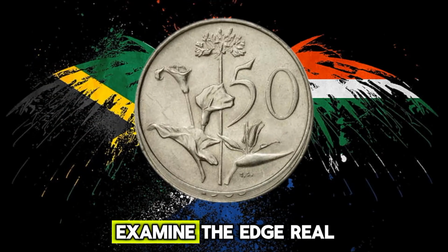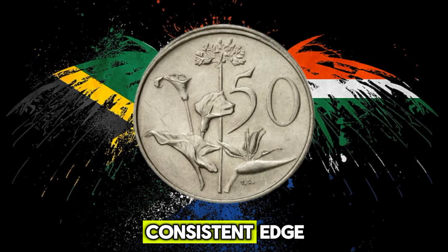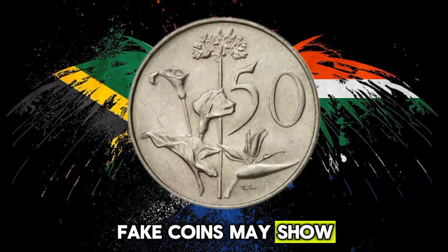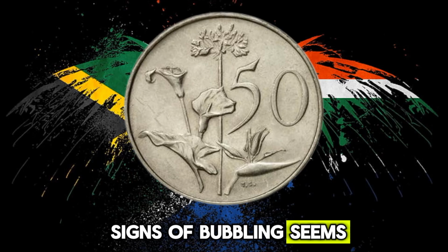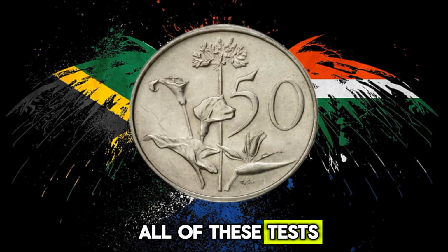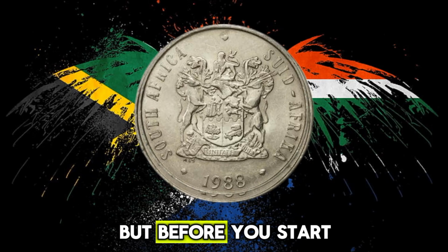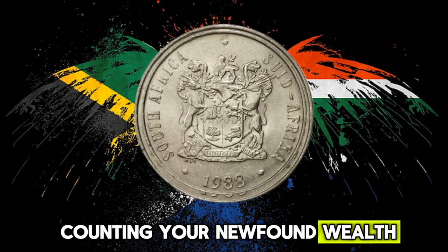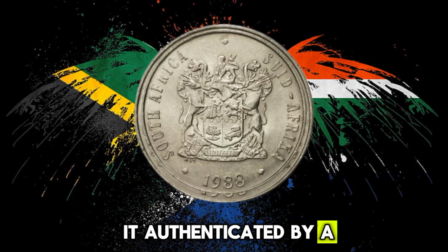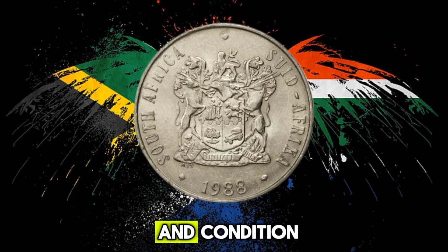Examine the edge. Real coins usually have a smooth, consistent edge. Fake coins may show signs of bubbling, seams, or other irregularities. If your coin passes all of these tests, congratulations! It might just be the real deal. But before you start counting your newfound wealth, make sure to get it authenticated by a professional grading service like PCGS or NGC to confirm its rarity and condition.